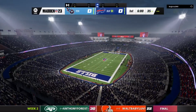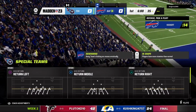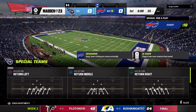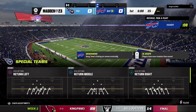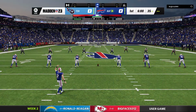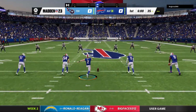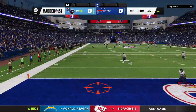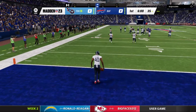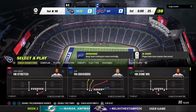Tonight we wrap up an intriguing Week 2 with a good Monday night matchup between the Tennessee Titans and the Buffalo Bills. The final weekend of the summer. Hope you're enjoying it wherever you are as we are off and running on EA Sports. And we will not see a run back on the opening kickoff. This will be a touchback.